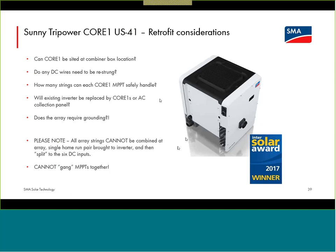To close up the discussion, I want to open the chat window for questions. Again, just some things to keep in mind: do any of the DC wires need to be restrung? Are the inverters going to be placed where the combiner boxes may be, or where the existing inverters would be? Things like that. If we need to change a section of conductor run, is it going from DC to AC? How many strings can each CORE1 MPPT input safely handle? And again, a big red flag check before anything else: does the array you are working with require grounding?